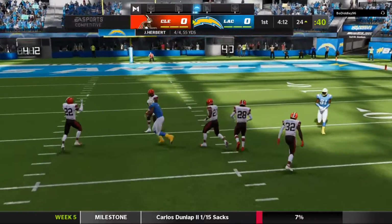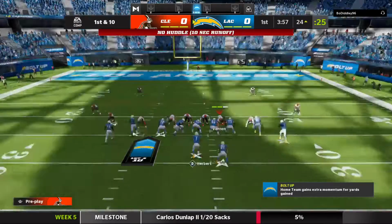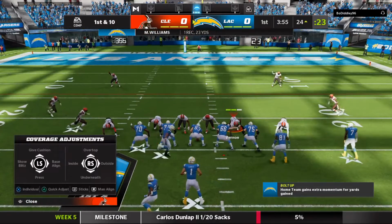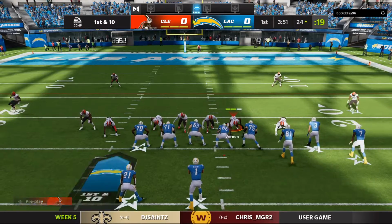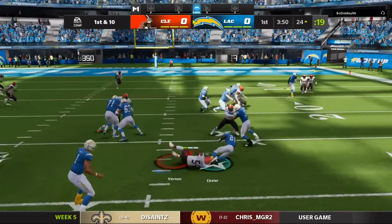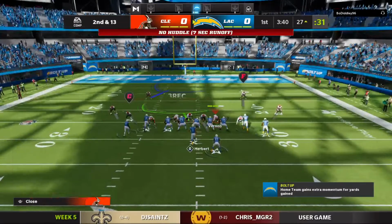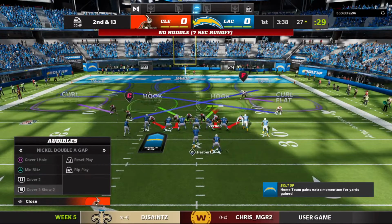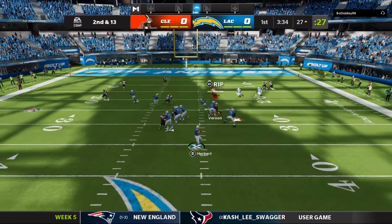And he goes down, but not before getting this inside the 25. It's a gain of 23 yards. That's another Chargers run on first down, Ekeler. And this time they were ready for him as they'll stop him right at the line of scrimmage. Heck of a play there by Olivier Vernon to get upfield and bring him down behind the line.